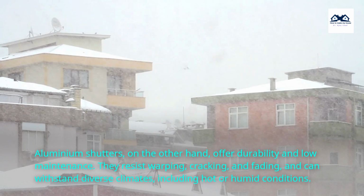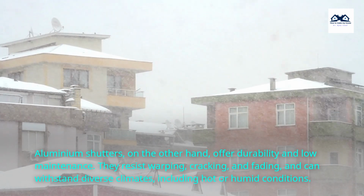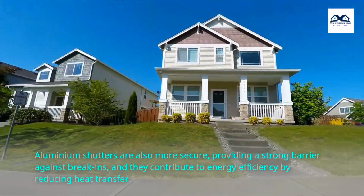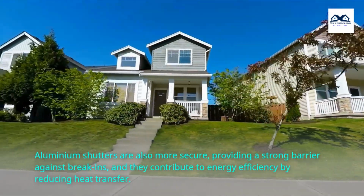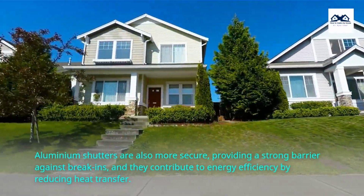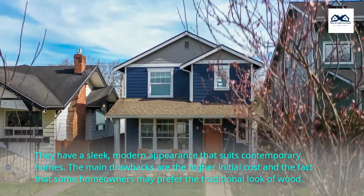They resist warping, cracking, and fading, and can withstand diverse climates, including hot or humid conditions. Aluminium shutters are also more secure, providing a strong barrier against break-ins, and they contribute to energy efficiency by reducing heat transfer. They have a sleek, modern appearance that suits contemporary homes.